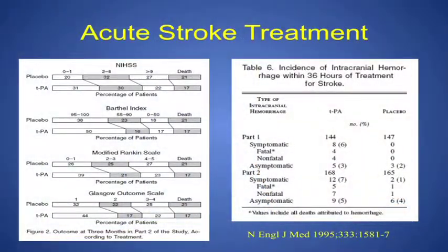So this is taken straight from the paper. This is something called the NIH stroke scale, NIHSS, and basically it's just your symptoms that you have. So placebo means they didn't get medication, and TPA is the drug. And so 0 to 1, 0 means you have no symptoms, 1, you have mild symptoms, but 31% of the patients who got the medicine got to 0 to 1, and only 20% of the patients who got nothing got into 0 to 1. Again, 0 being no symptoms, 1 being very mild symptoms.